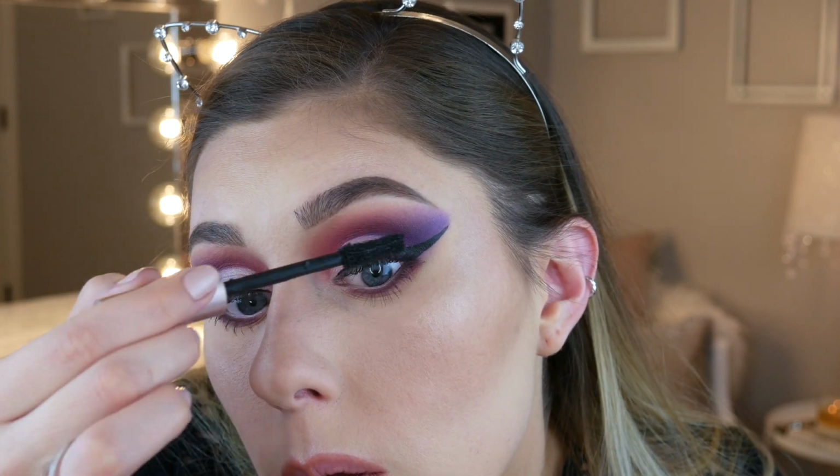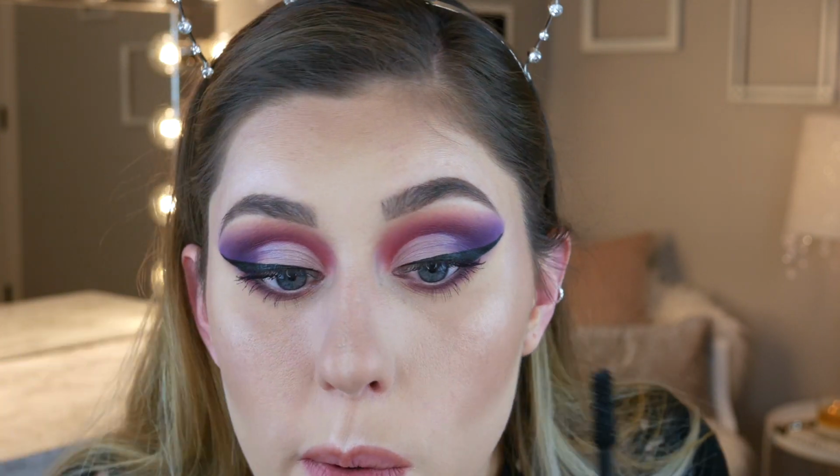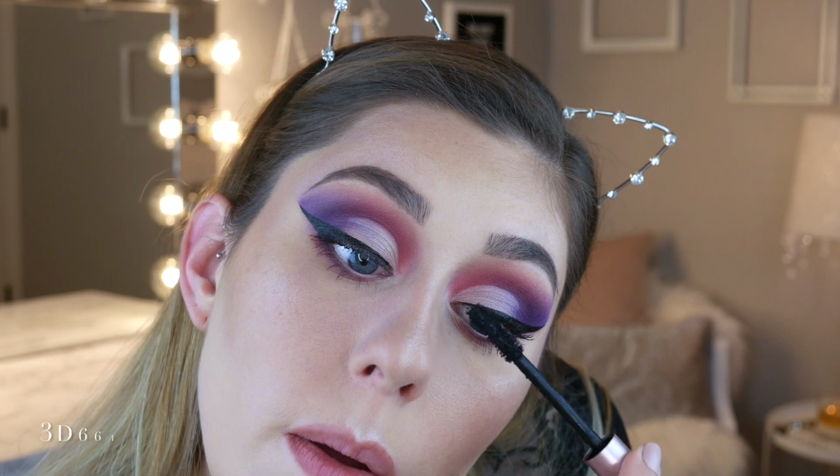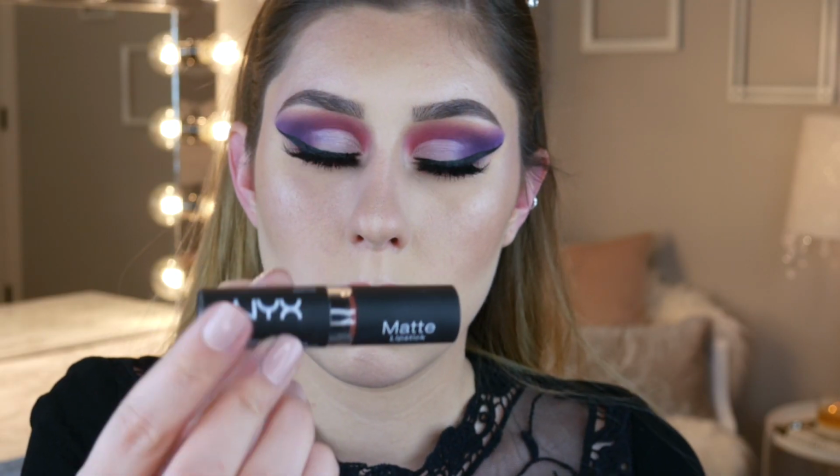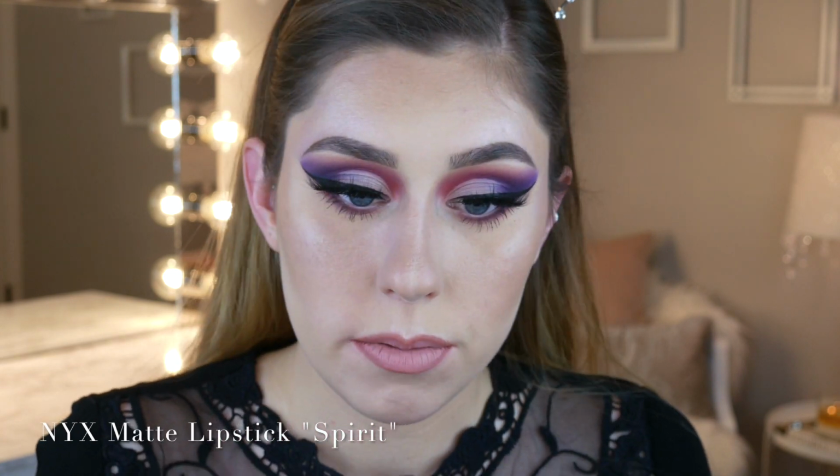And then we're going to touch up our mascara here, and then for lashes we are using the Arson lashes. You can get these from Amazon. They're my absolute favorite. For lipstick, we are using the NYX matte lipstick in the color Spirit. Just a beautiful nude cream lipstick to finish off this look. And this does complete our more dramatic Valentine's Day look. What do you guys think?